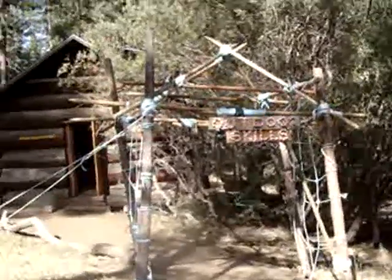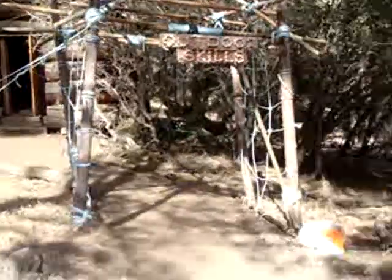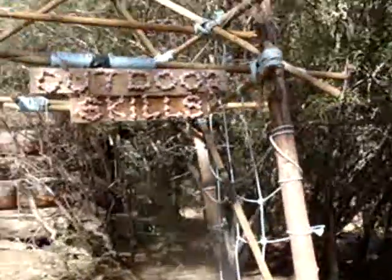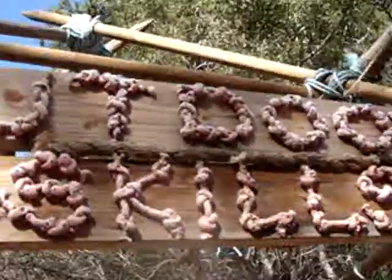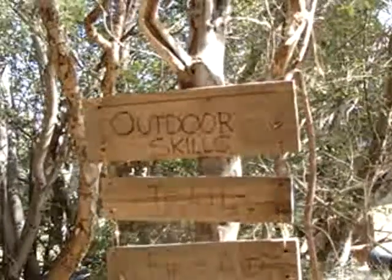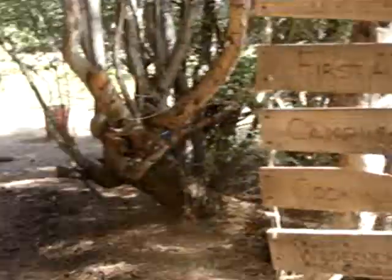This is the outdoor skills area, and all of those ropes, you can bet, were tied by scouts or tribesmen. Take a look at them. Yeah, I looked online and knot tying is not a big deal. Possibly three or nine in the rest area. Outdoor skills: trail, first aid, camping, cooking, wilderness survival, and pioneering.